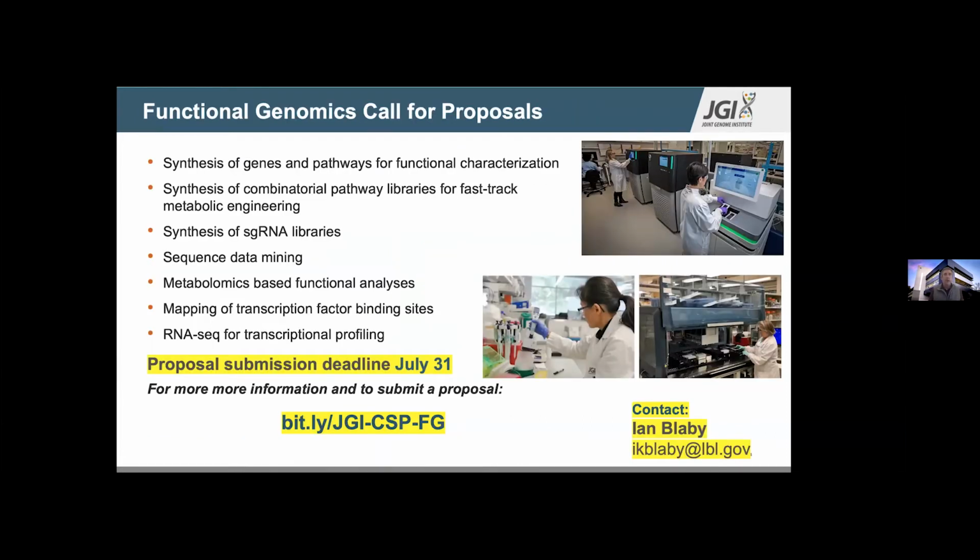So today, we'd like to share with you some information about an upcoming request for proposals in the area of functional genomics. This opportunity is focused on projects that leverage the JGI's capability to understand the functions of genes and genomes. You can see on the slide, there are a number of different capabilities available in this call for proposal, but today we're just gonna focus on two of them.